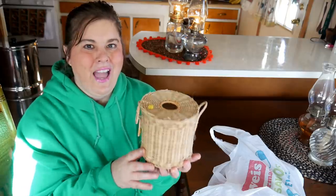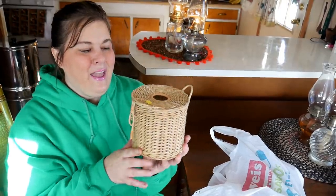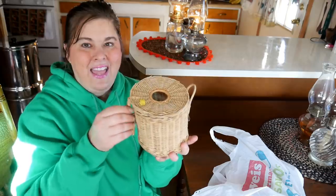The first thing I got for 50 cents was this. I thought it was so unique. I assume it is a tissue holder, but I'm going to use it for some of my cloths that I like to make, and I'll figure out how I'm going to do this. I have it in my mind, but isn't that unique for 50 cents?